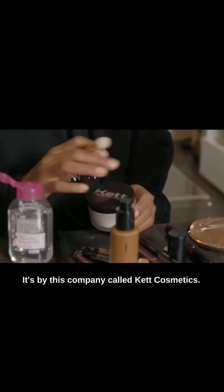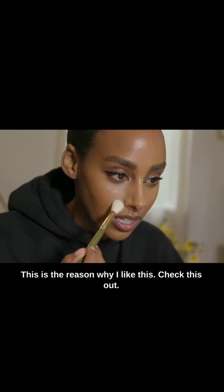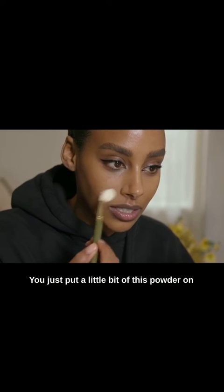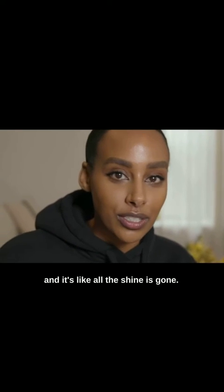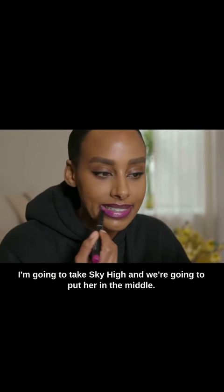It's by this company called Ket Cosmetics, and it's their translucent powder. I'm gonna show you something really quick. This is the reason why I like this. Check this out. You just put a little bit of this powder on, and it's like, all the shine is gone. Matte light crayon. I'm gonna take Sky High, and we're gonna put her in the middle.